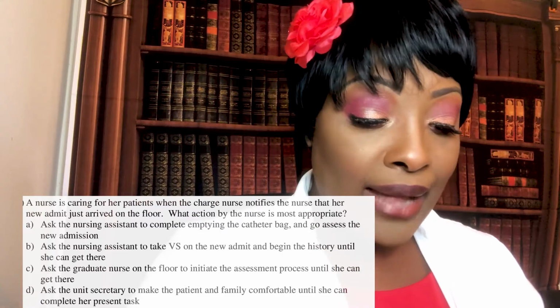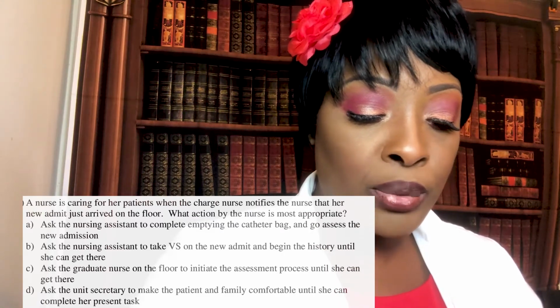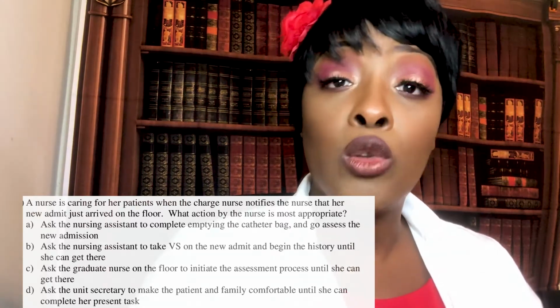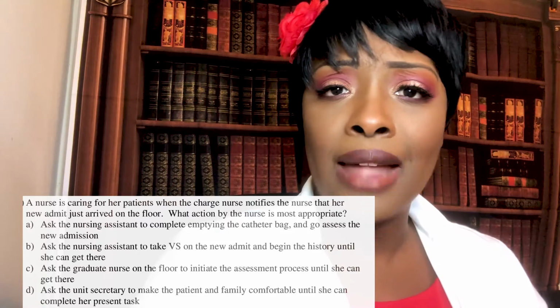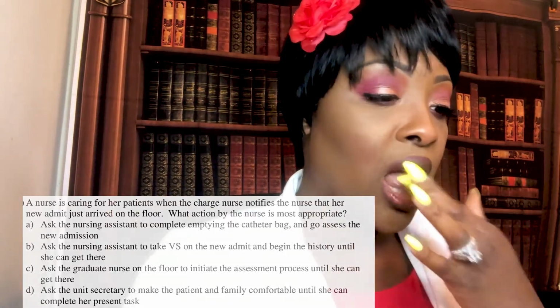Choice D, asking the unit secretary to make the patient and family comfortable until she can complete her present task. No. You have a graduate nurse right there. She has a license. She's an RN. She can go to that room and start the assessment process, start asking history, start getting information while you wrap up what you're doing for your patient.